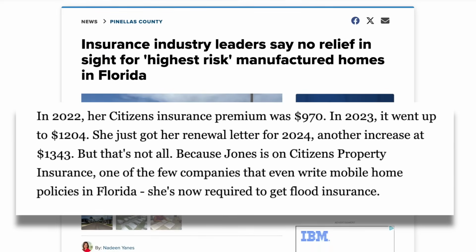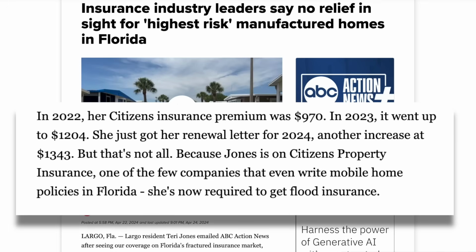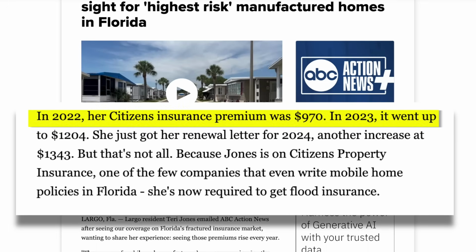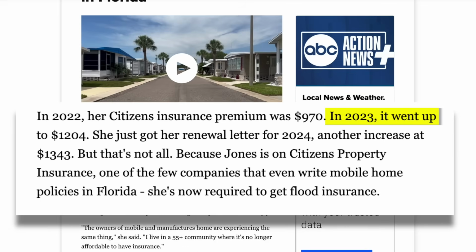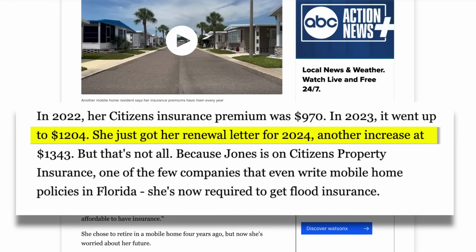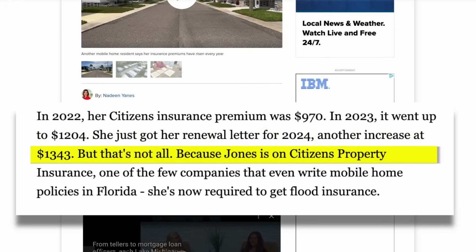And in this article, it says, insurance industry leaders say no relief in sight for high-risk manufactured homes in Florida. In 2022, this woman's Citizens insurance premium was $970, that's bearable. But in 2023, it went up to $1,204. Then a renewal letter for 2024 increased it to $1,343. And when people are living in manufactured housing, they're looking for the most affordable way to live without having to pay rent. And when you see insurance premiums go up like this, when it goes from $900 to almost $1,400, that's a big jump.